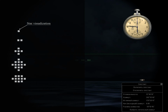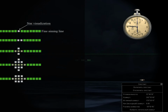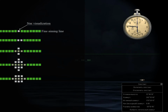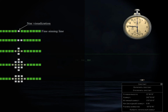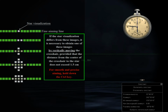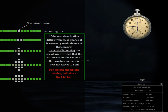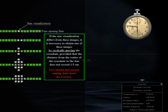The shape of the star can change when you move the crosshair. If the star visualization differs from these images, it is necessary to obtain one of these images by vertically moving the crosshair, provided that the distance from the center of the crosshair to the star does not exceed 1.5 centimeters. For smooth and precise aiming, hold down the control key.